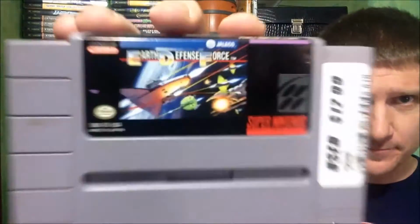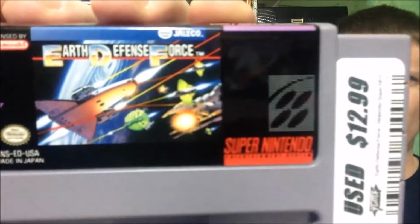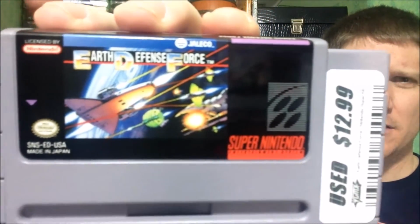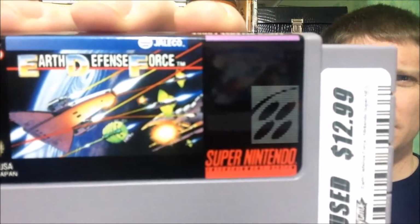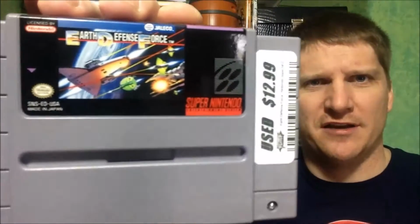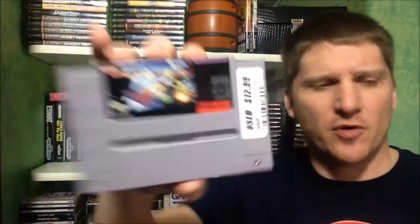They did have one game that I was interested in. It was $12.99. I got $5 off, so I got it for like $8. It's a shoot 'em up for the Super Nintendo, Earth Defense Force. Now, this is a very mediocre shooter, I would say. It's not bad, but it's certainly not the quality of like an R-Type or U.N. Squadron or something like that. You know, Darius Twin.